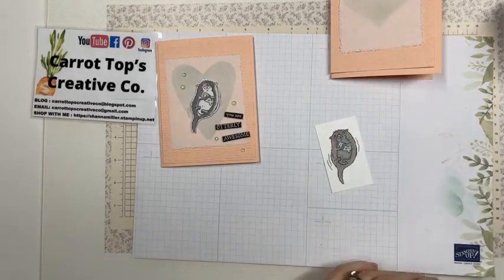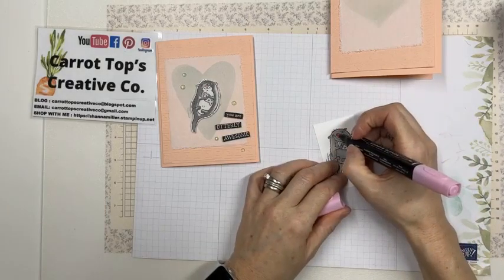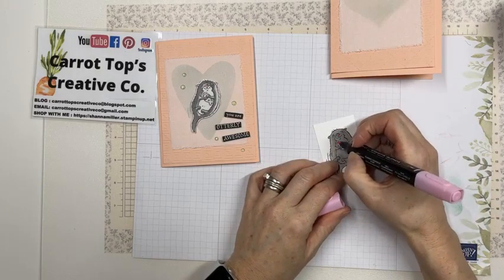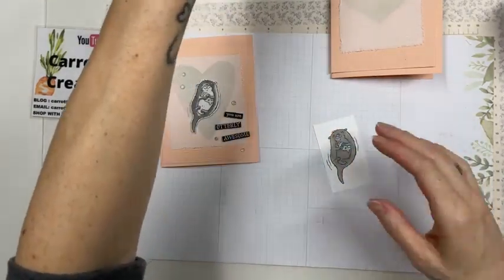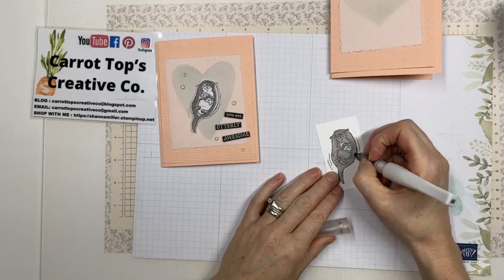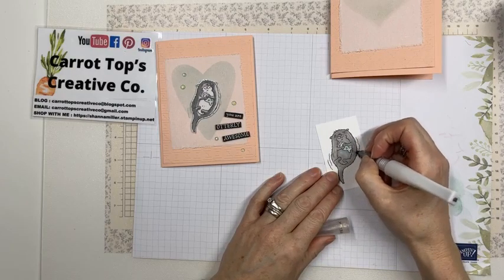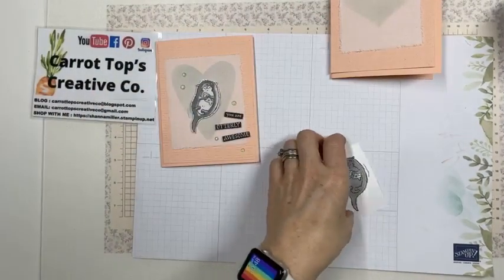So just a quick color, and then I used the light Flirty Flamingo for his nose and the top of the fish. And then I came in with my Wink of Stella and gave the fish like a scaly look. And then we'll go ahead and cut them out.